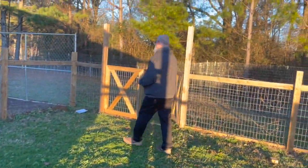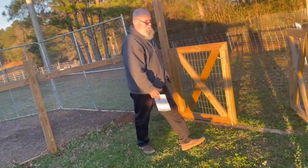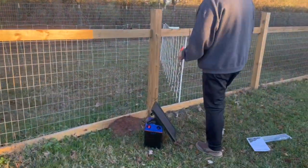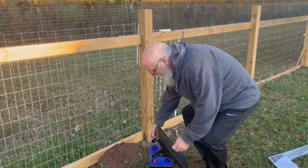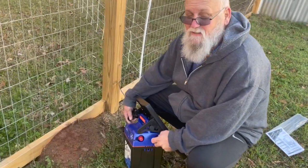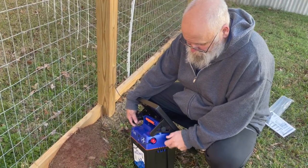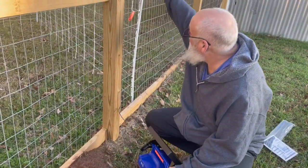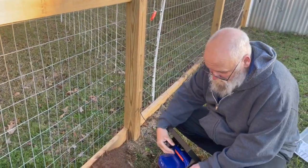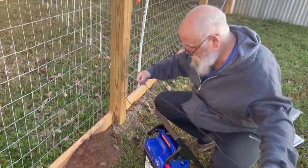So we're just doing the last connections. Just trying to clean up my mess. Hooking up the ground wire. Got our little grounding U-bolt thing, or whatever they call it. This will hook on to that, which connects to the bottom of this device here. And the charger. And I've got the wrong end here.